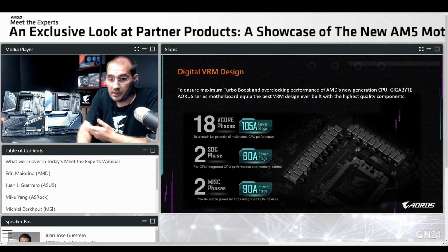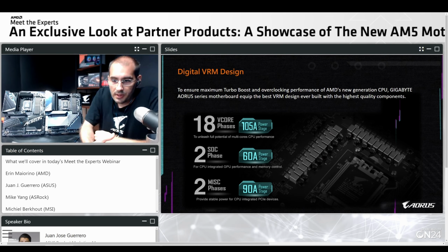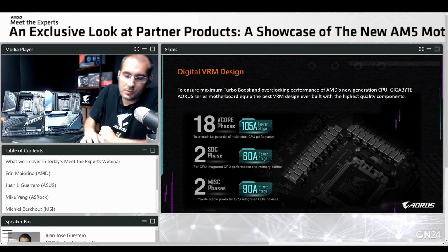Starting with our power design, we actually use the latest and greatest power components, digital VRMs up to 18 phases just for Vcore, in total 22 phases of 105 amps, digital phases obviously. And all these are necessary to support the high boost clocks of the new multi-core Ryzen CPUs while maintaining stability and low temperatures.